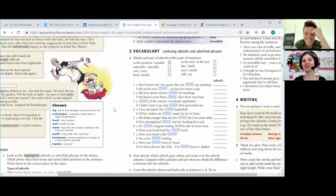So, for those who it would be challenging for, how would you explain why you used at the end in A and in the end in B? Yes, that's a good question. Did you just use your gut feeling, your instinct? Yes. And that's good. And that's what we should be using at your level for sure. But every now and again, nice to know why.